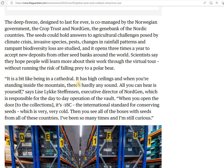It is a bit like being in a cathedral. It has high ceilings, and when you're standing inside the mountain, there's hardly any sound. All you can hear is yourself, said the executive director of Nordgen, Lykke Stephenson, who is responsible for the day-to-day operation of the vault. When you open the door, it is -18 Celsius, 0.4 Fahrenheit, the international standard for conserving seeds, which is very, very cold. When you see all the boxes with seeds from all around the world, I've been so many times, and he's still curious about what's in there.